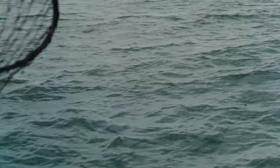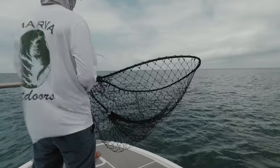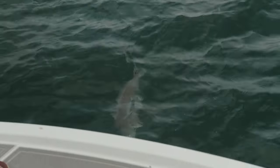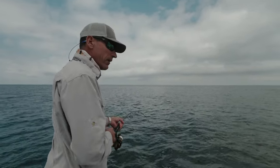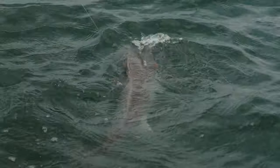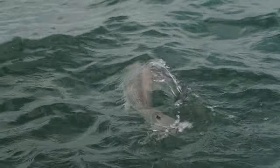Red. Oh, it's a little pup. That's a little nice one. Oh my God, I don't want to see a big one. He's a feisty little guy though. That's a good one for me. That's a little one. How big are the big ones? 48 to 50 inches. An average big drum here is about 48 to 50 inches.